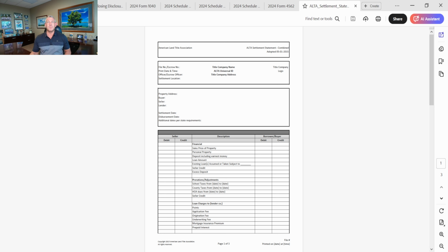This form will go hand in hand with your closing disclosure. Same numbers, so you don't need both. You can have one or the other, but generally speaking, if you talk to the title company, they're going to send you this form. If you talk to your lender, we're going to send you a closing disclosure. We just use different breakdowns due to different laws that exist.